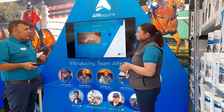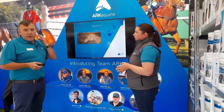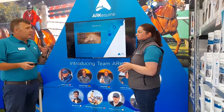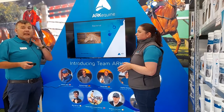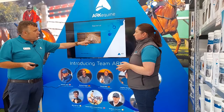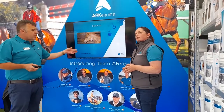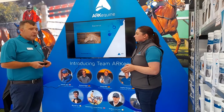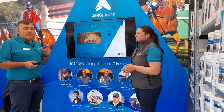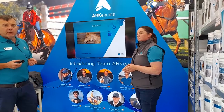Strangles is a bacteria that gets into the respiratory system, and it classically causes abscesses around the head and the jaw, where the bacteria multiplies in the glands. This foal here has got an abscess that's just about ready to burst. These horses will leak pus. This is quite an extreme case, but classically a horse with strangles will have swollen glands, difficulty breathing due to compression of the windpipe, and it'll be quite unwell.